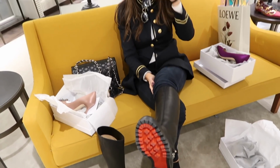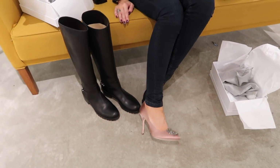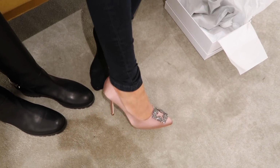Why do you keep holding your feet out? Because you need to take it out. Oh, thank you. These are now quite a nice colour. What do you think? Yeah, they're nice. I already feel like that's, I don't know, I just like it. I need to go back to photography school. Learn how to press record.